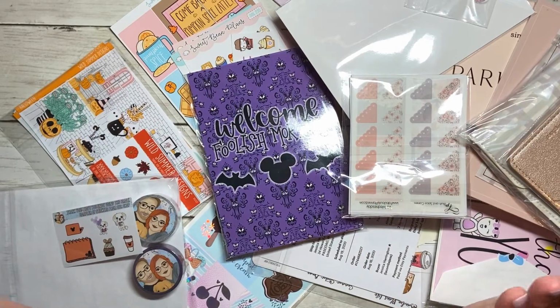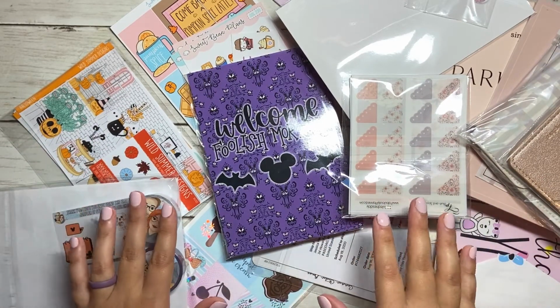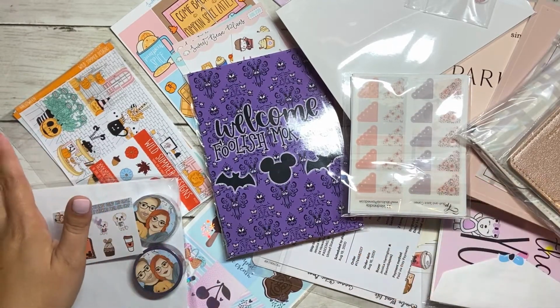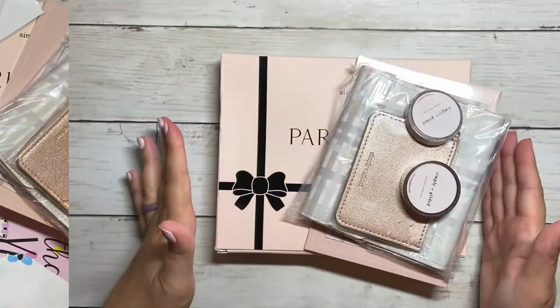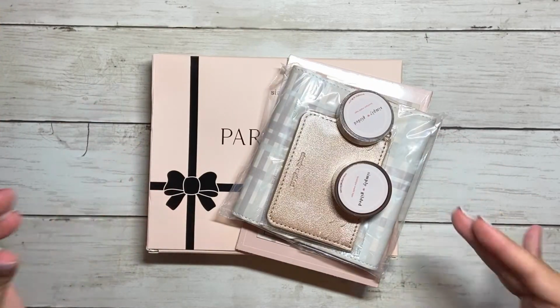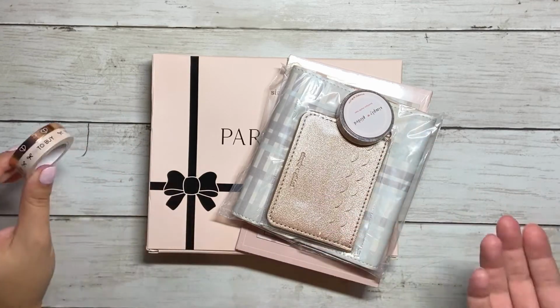But today is all about planners and stickers and washi tape and all that fun stuff. So there's a lot to get through here, so I am just going to dive right in. Okay, so the first thing I'm going to show you guys is the newest Simply Gilded box. I'm not going to take too long with this. I'm just going to show you really quick what came in it.